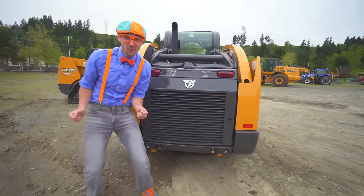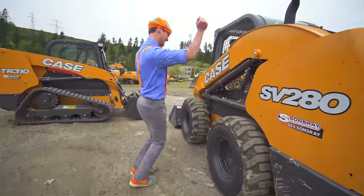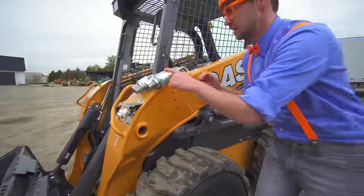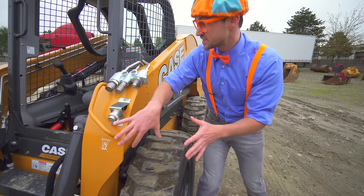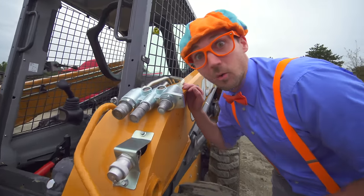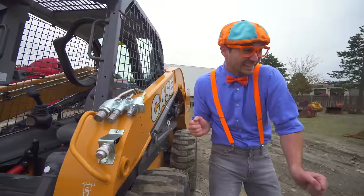Okay, let me show you some more. These are pretty important. Look, these are the auxiliary hydraulics. This is what the attachments get its power from. Wow, so shiny.